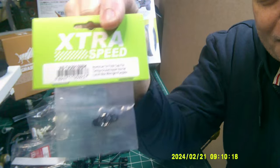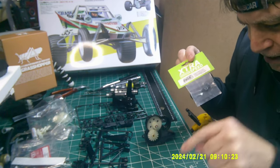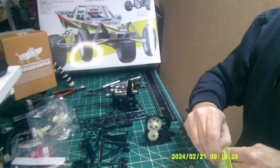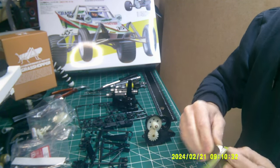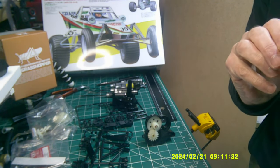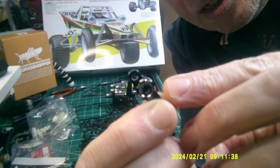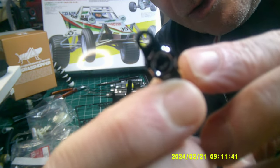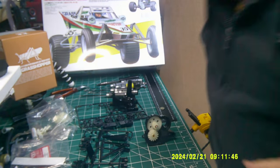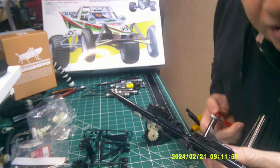This is the second hop up. Can you see that? It's just the oil filler cap. The one you get in the kit's plastic. And this is just something a bit more, you know, posh, if you like. Did it focus? Can you see that? Don't know if that's focusing. I'm focusing on my hand rather than that. But anyway, oil filler. That goes on to the other side. So let's get all this off.